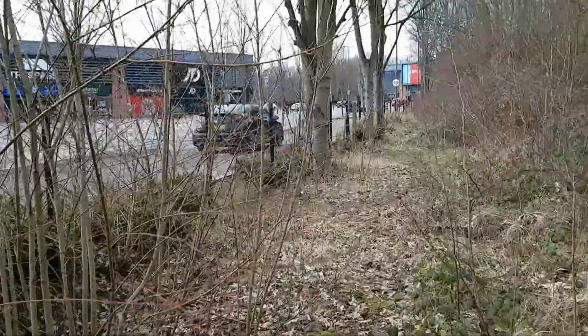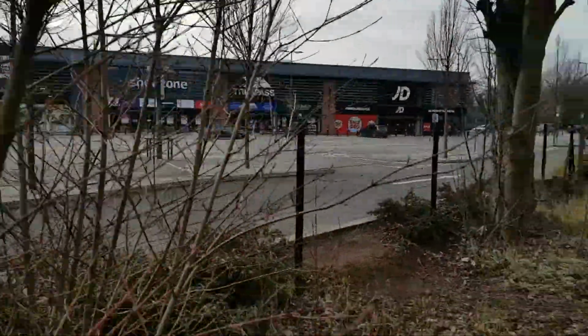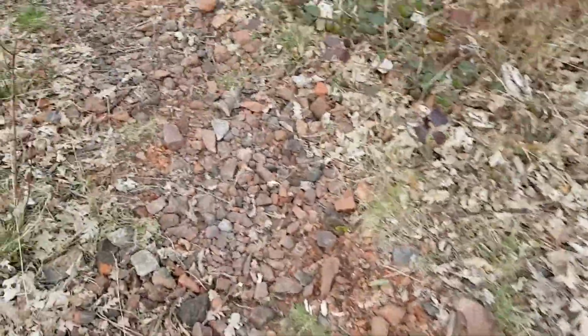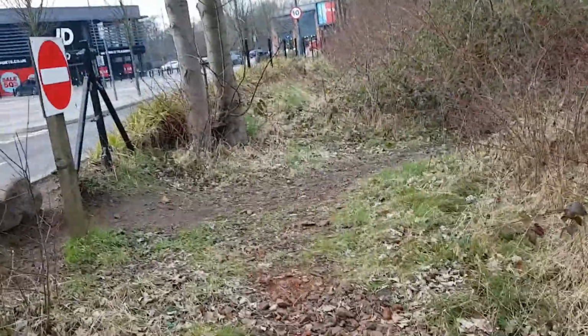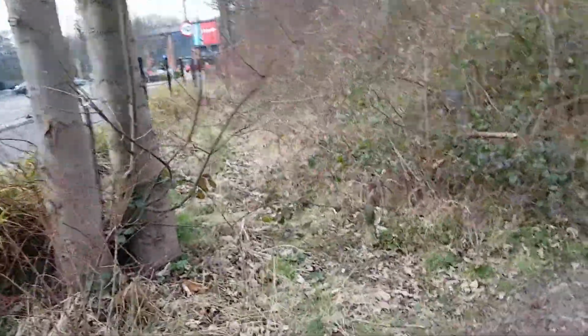Alright then, now we're going to move to the trackbed. So now we're further down Kirkstall Bridge Retail Park, and this is the actual trackbed. You can still see some bashed up brick they evidently used as sleepers. Probably going to put some links to some videos of the old railway up in the top corner so you can see what it was like when it was running.